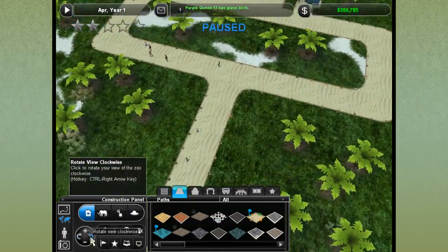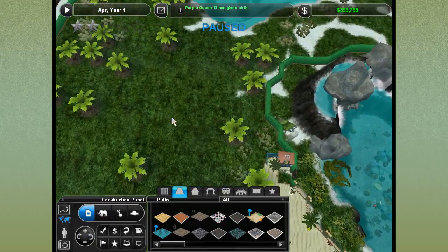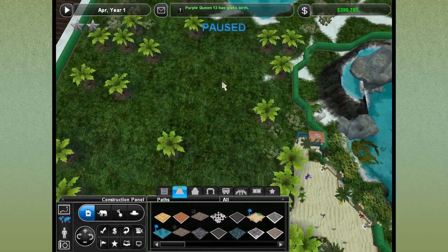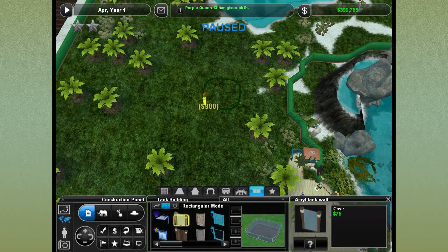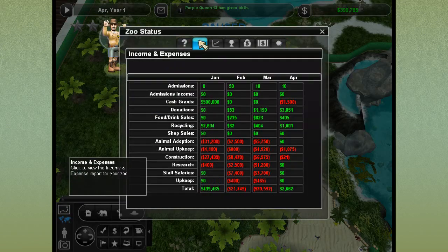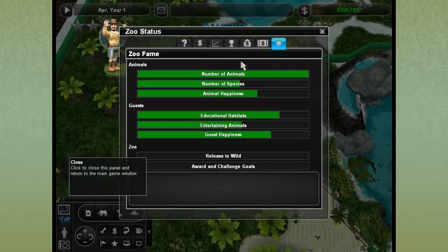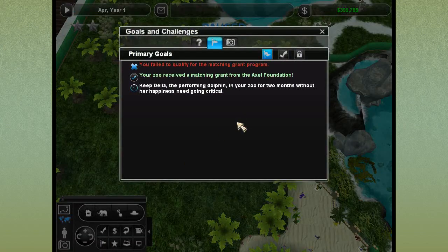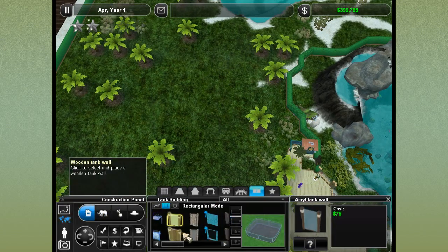Alright, forget about the path. Forget about, for temporary moments, the ray area. We need to build an area for a famous dolphin. How about over here? Kind of in the middle area. So let's see what we can whip together. And she's a famous show performing dolphin too, but I think this doesn't count towards the challenges that our bosses are talking about. Let me check. Let's see. That has nothing to do with what we're supposed to be looking at. Here we go. Alright, we just need to keep her in our zoo for 2 months without her happiness needs going critical. Okay, so let's see what we can pull off here.